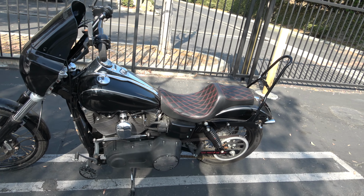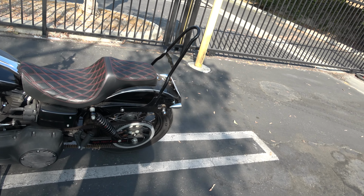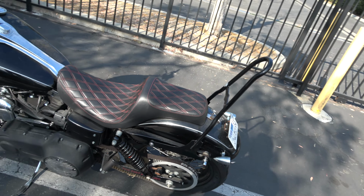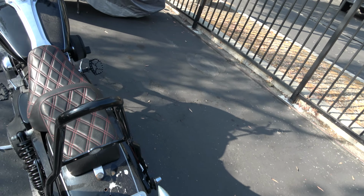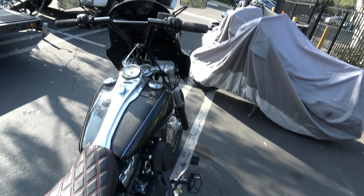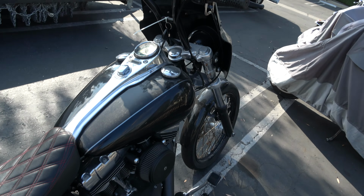And hopefully it'll fire right up. And if not, then we'll do what we got to do. So I won't know until I fire it. Obviously, I haven't washed it. Just wanted to give you a heads up.